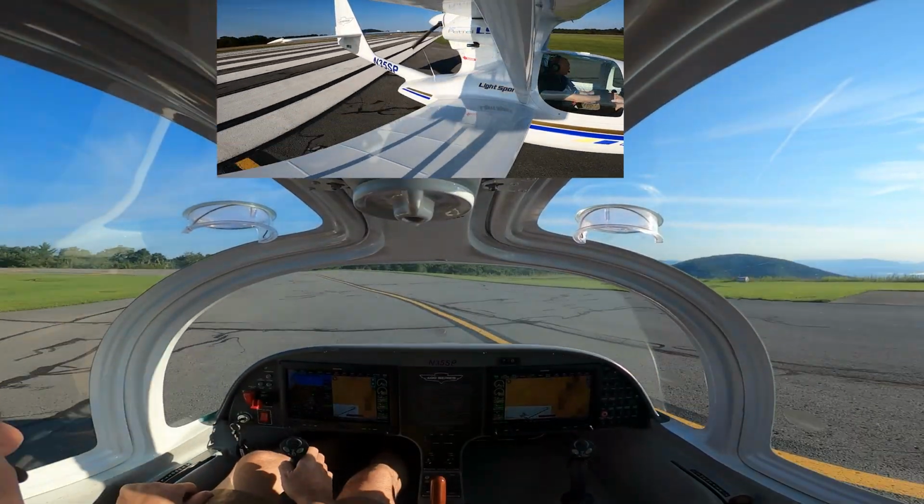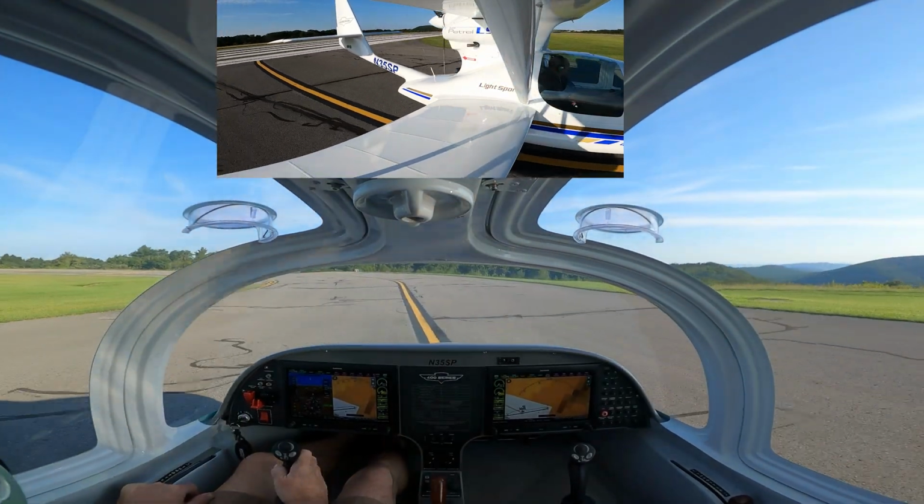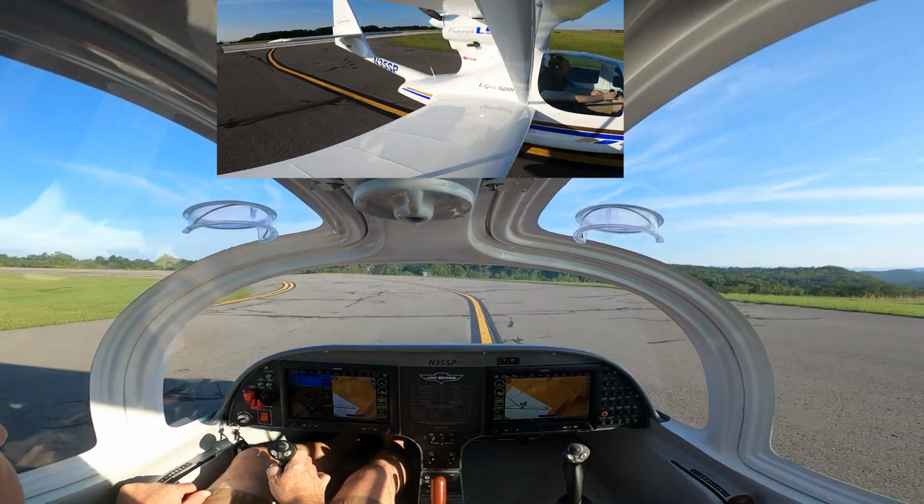Hot Springs, 35 Sierra Papa, clear runway 7, Hot Springs.